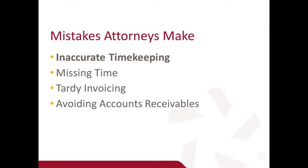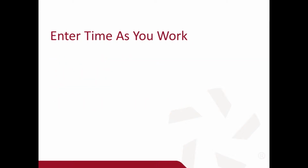So as I indicated, inaccurate timekeeping is one of the mistakes that attorneys make. Some attorneys wait until the end of the day, week, or month to enter their time and have to guess about the time that they enter. I've run into more than one firm that bills their time only when they start to run out of money. Their staff is very frustrated about that, and it's not an effective way to run their business. So what are some ways that you can avoid this mistake?